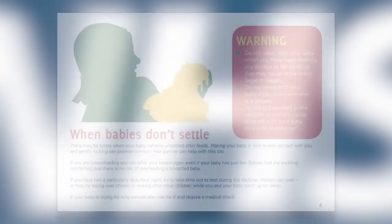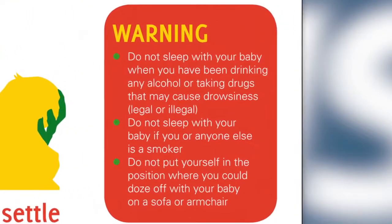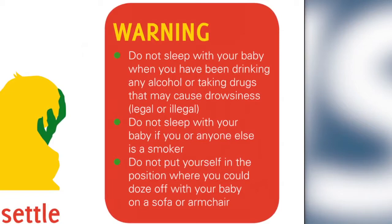This leaflet provides you with information on putting your baby to sleep and bed sharing. Please look at the warning box for more information. Do not sleep with your baby when you have been drinking any alcohol or taking drugs that may cause drowsiness. Do not sleep with your baby if you or anyone else is a smoker within the home. And do not put yourself in a situation where you could doze off with your baby on a sofa or armchair.